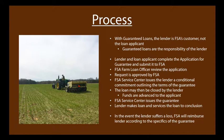So that's generally how this all lays out, and it's pretty straightforward, but you don't have to do a whole lot of work with FSA beyond maybe checking in with them first to make sure that this all would make sense so that you don't end up halfway through a process that you won't be eligible for.